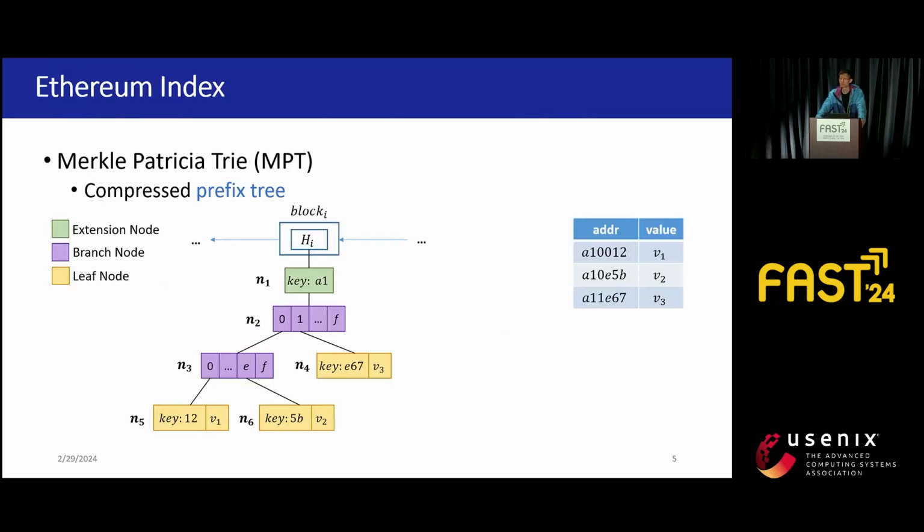To tackle this storage issue, we investigate Ethereum's index, the Merkle Patricia Trie, or MPT for short, to identify the storage bottleneck. MPT is a compressed prefix tree to index the blockchain data. It has several types of nodes. The extension node stores a slice of a search key and a child node. The branch node branches out to a fixed number of child nodes. The leaf node stores the remaining search key and its corresponding value.